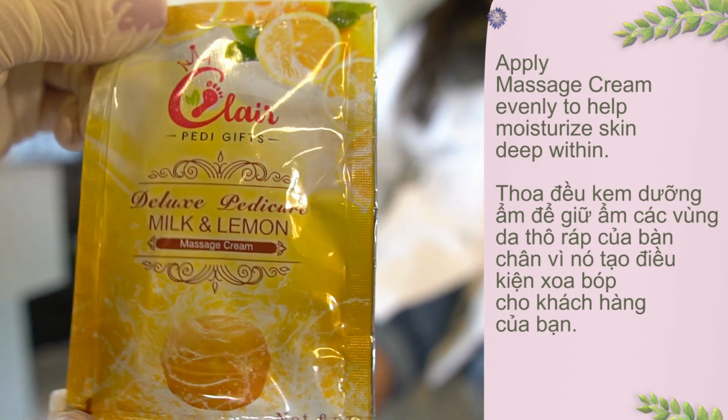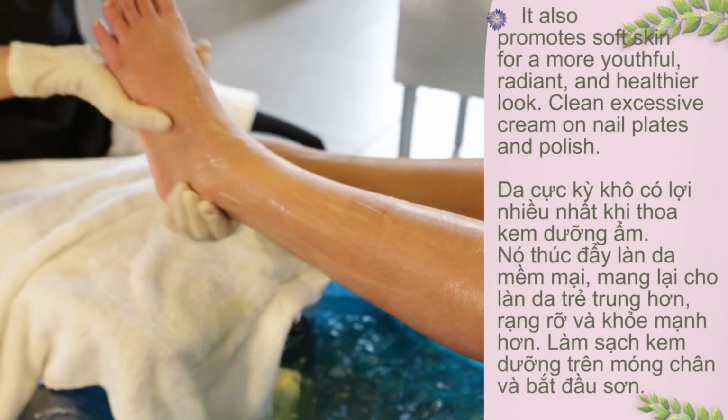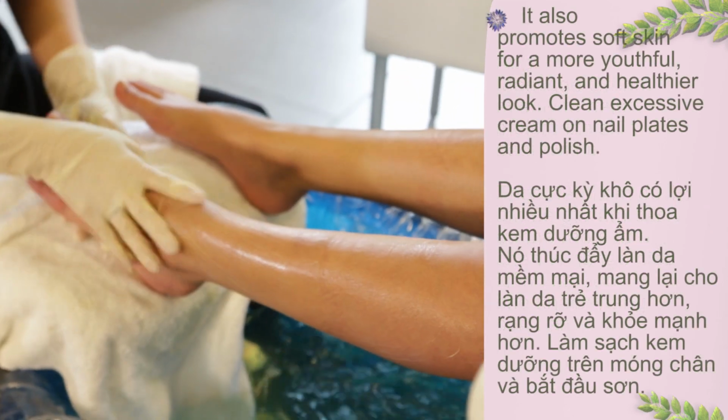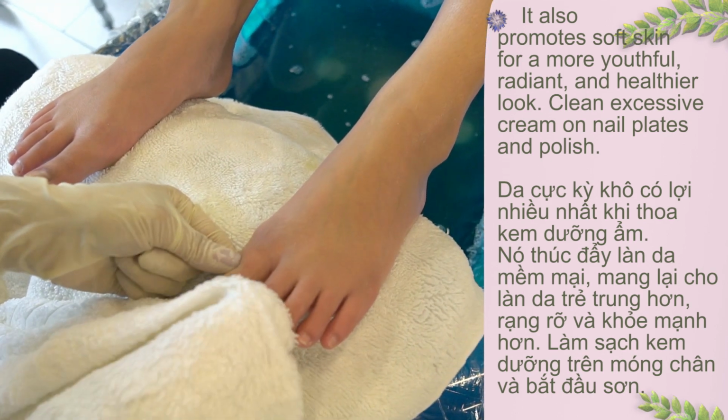Step 4, apply massage cream evenly to help moisturize skin deep within. It also promotes soft skin for a more youthful, radiant, and healthier look. Clean excessive cream on nail plates and polish.